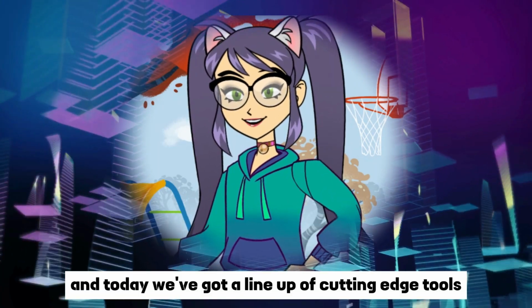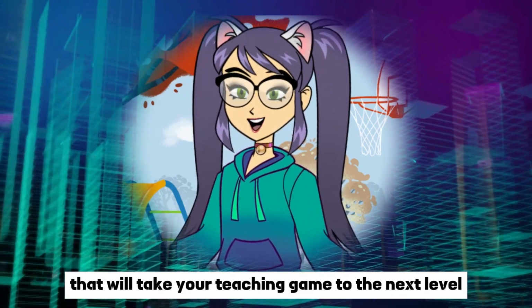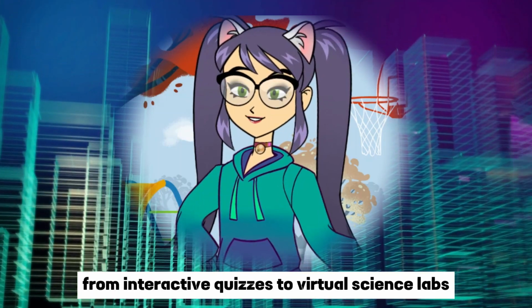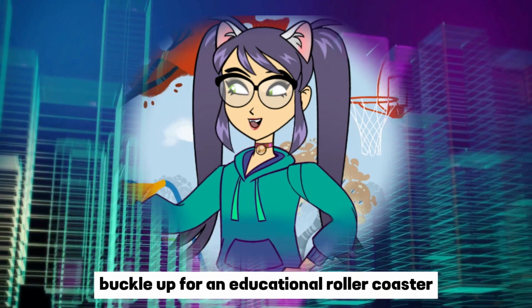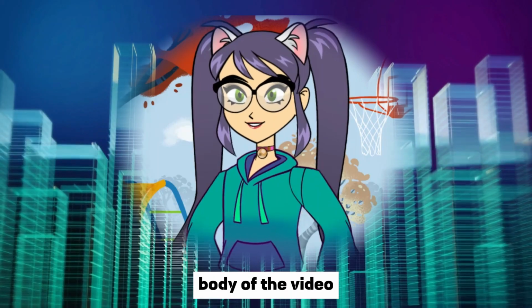And today, we've got a lineup of cutting-edge tools that will take your teaching game to the next level. From interactive quizzes to virtual science labs, and even an AI tool that turns text into images, buckle up for an educational roller coaster.